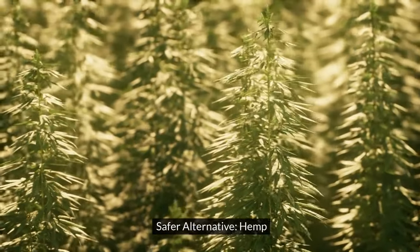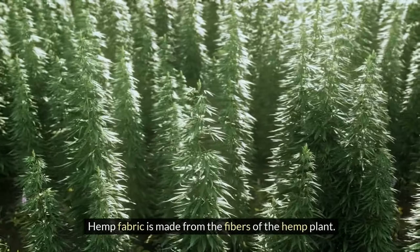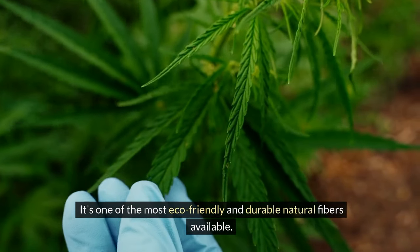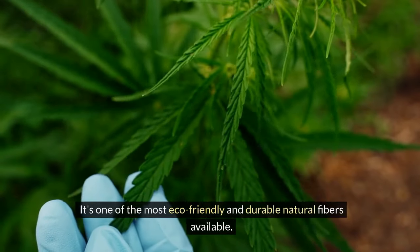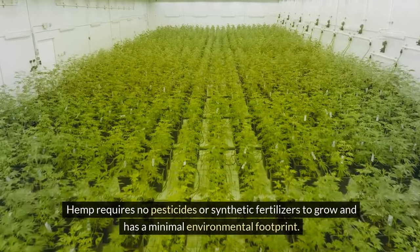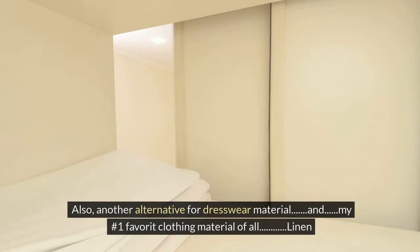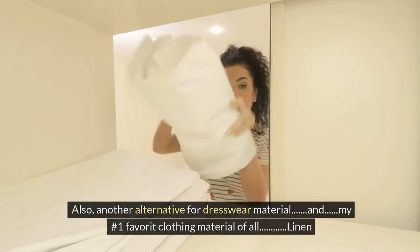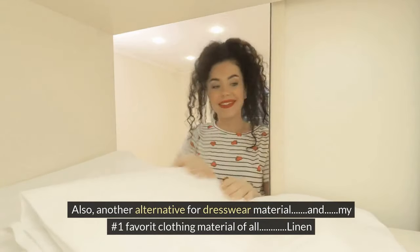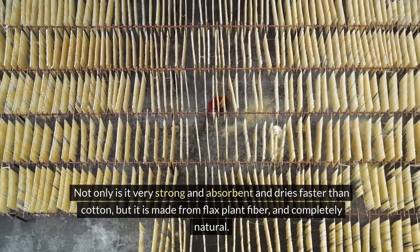Hemp fabric is made from fibers of the hemp plant, and it's one of the most eco-friendly and durable natural fibers available. Hemp requires no pesticides or synthetic fertilizers to grow, and it has a minimal environmental footprint. Also, another alternative for dress wear if you're looking to avoid rayon, and this is my number one favorite clothing material of them all to finish the video off, linen. Not only is it very strong and absorbent and it dries faster than cotton, but it is made from flax plant fiber, and it's completely natural.